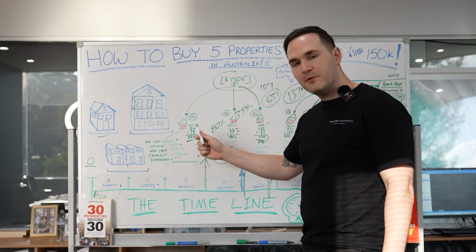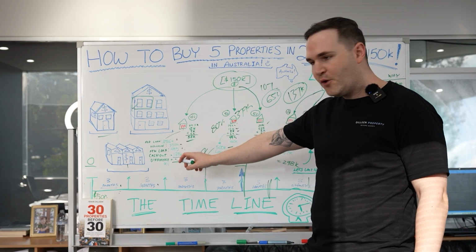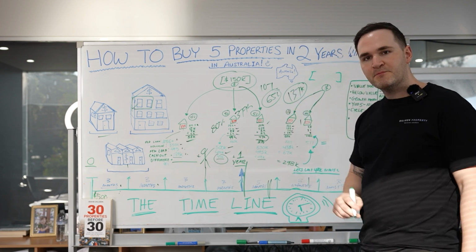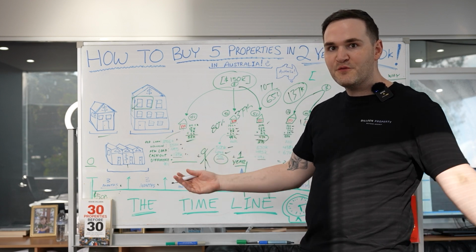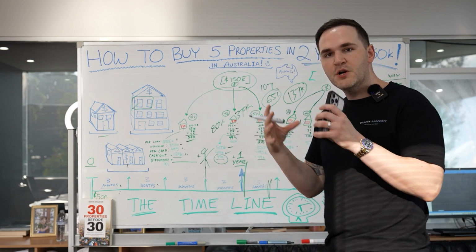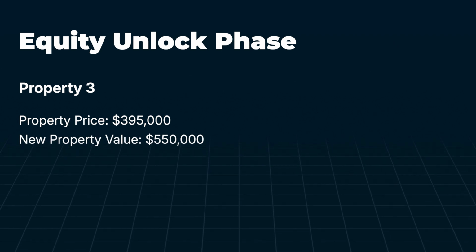Because remember, we only got equity out of property number 1 and 2 so far. We got 139K out before, and we got 40K out before. But we haven't got equity out of property number 3. And that was the one in Northcote, a 2-bedroom unit in Melbourne, which was bank valued at 550K before even purchase. Clients bought one in there. I bought one in there. It was a bulk deal, negotiated transaction. We get it valued at 550K. It was already valued at that.